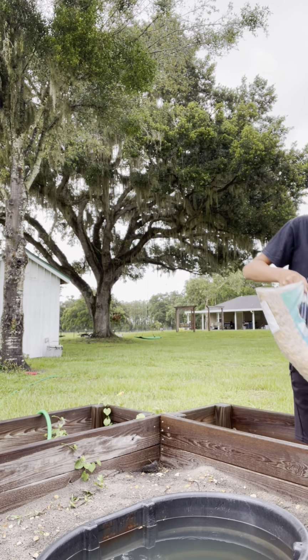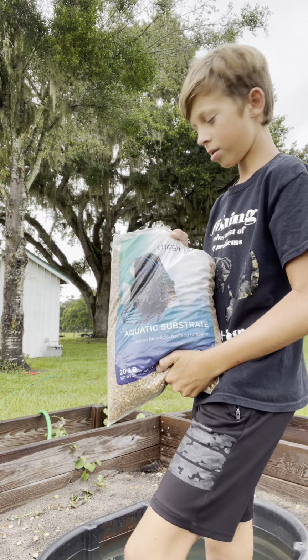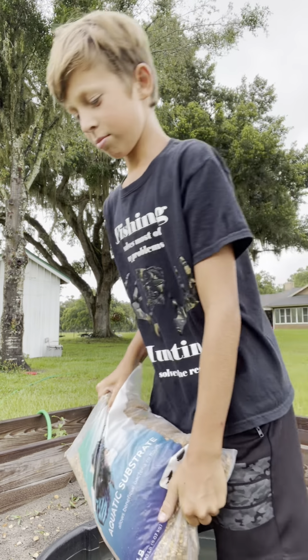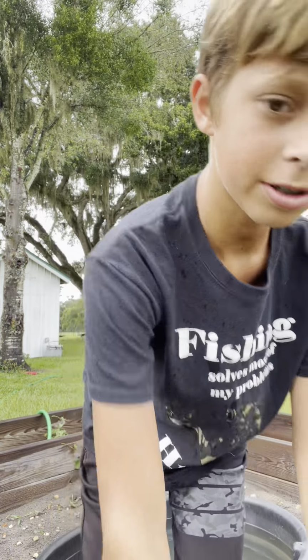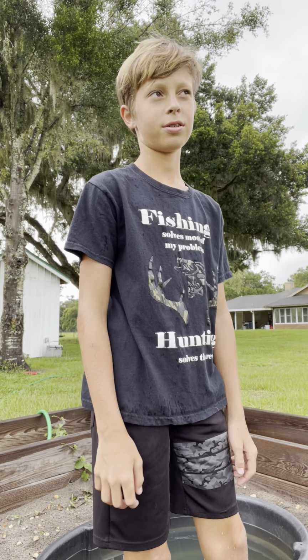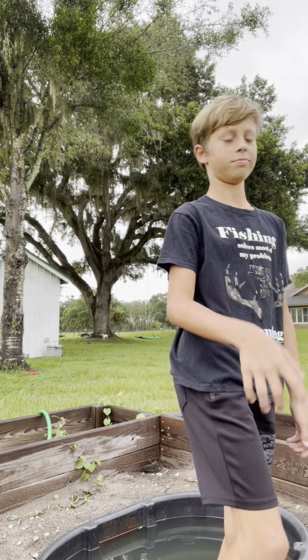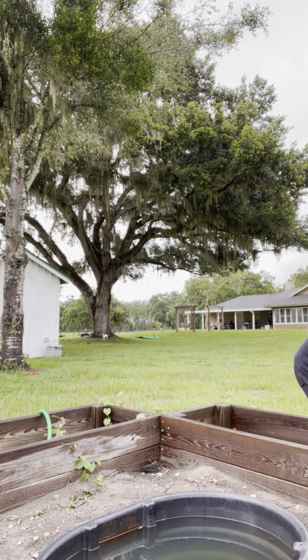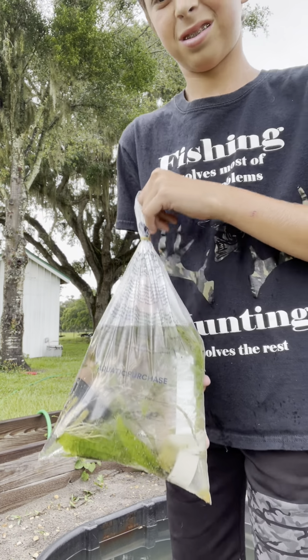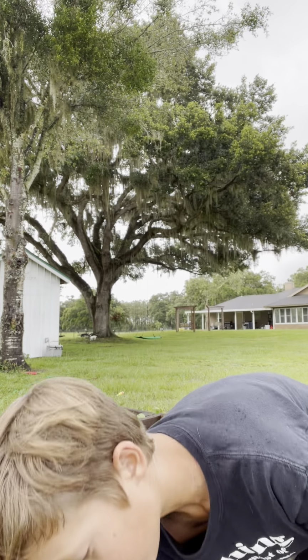So we are back at the house. I got 2 of these bags of gravel for the fish pond tank kind of thing. Just to let y'all know, we spent about $100. $108 to be exact, so better be a good one. Then I got 3 of these plants. They're not the same, but I got 3 of them for the pond.